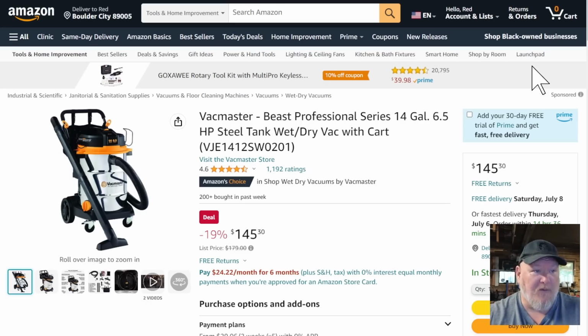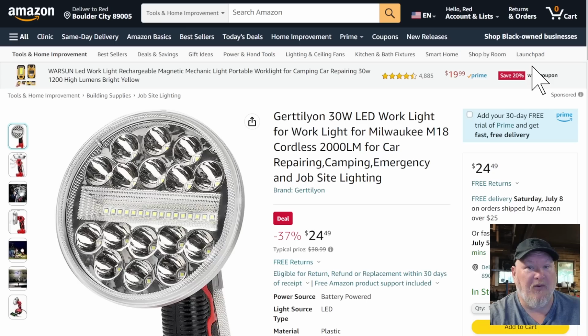$145 for a 14-gallon with the trolley. Those are nice. When I bought my vacuum, I bought the DeWalt, and I was really back and forth between this and the DeWalt. Ultimately, I felt this was too tall for my shop because I wanted something lower than counter height, and I really liked the silent aspect of the new silent version the DeWalt has. But this is not a bad deal at $145.